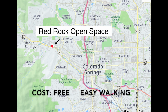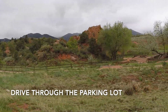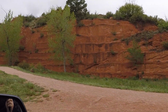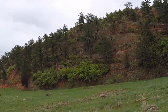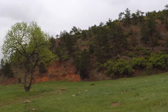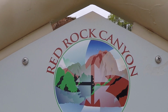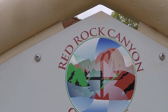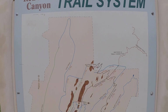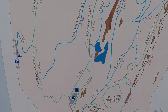Red Rock Canyon Open Space is located along Highway 24 on the west side of Colorado Springs, just a few minutes from downtown. This 1,400-acre park consists of a series of parallel red rock ridges called hogbacks and eroded canyons. The hogbacks are a continuation of the fountain formation that make up the Garden of the Gods just to the north. With the same red rock fins, but much shorter and closer together, it gives this park a much more secluded and wild feel.